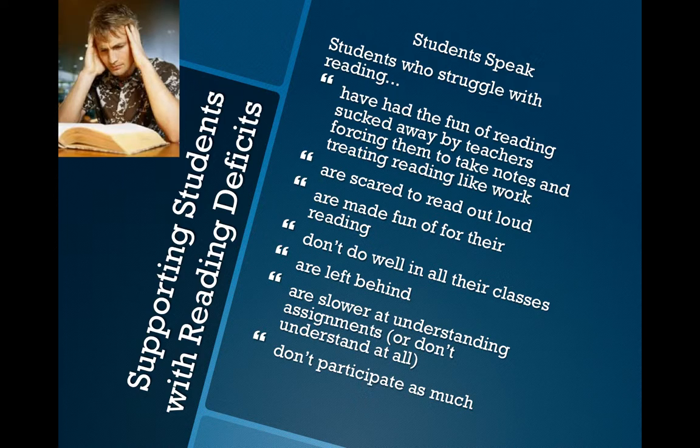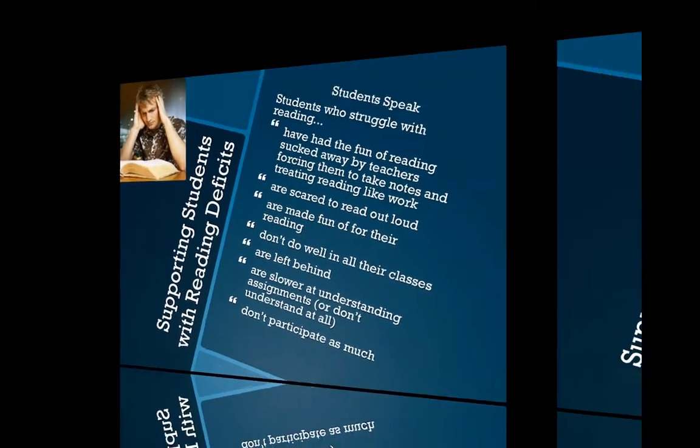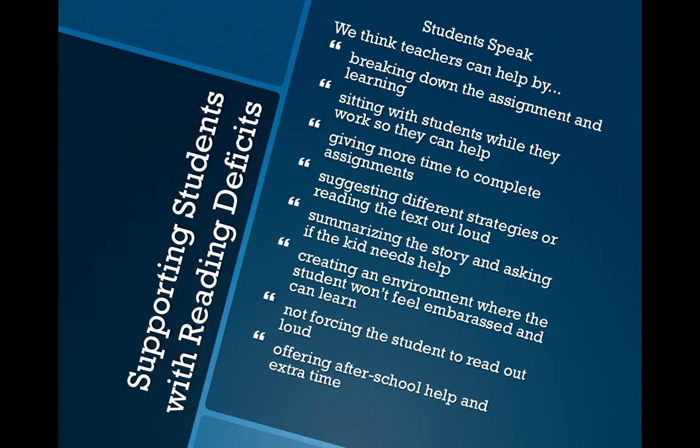They are slower at understanding assignments, or sometimes they never come to a full understanding, and they therefore don't participate much. When I asked them what teachers could do to try to help these students, they had several suggestions. Some of them were things like breaking down the assignment and the learning into smaller chunks that would be easier to understand, sitting with students to provide that extra help that they need, giving them more time to complete their assignments so they have the opportunity to think things through and apply their best work, suggesting different strategies when students get stuck, or even reading the text out loud so that active reading isn't a barrier to other learning, summarizing the story if kids need, or asking if kids need help, creating an environment where all students won't feel embarrassed.